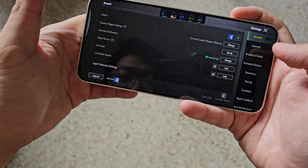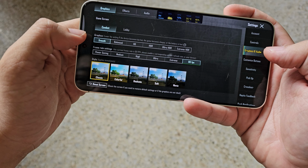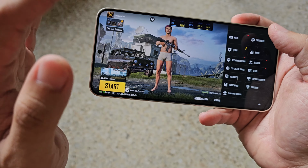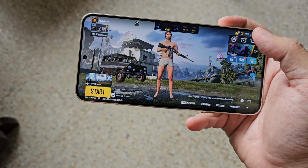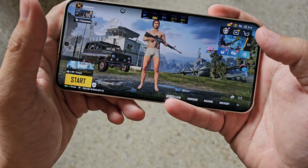This one is powered by the Exynos 2400 paired with 12GB of RAM. So I'm gonna play this device in the smooth graphic, 90 frames per second. And also recently I saw some YouTube video, they say the temperature can hit until like in the 50 degrees Celsius region. So we are going to check out whether it is possible to hit that kind of temperature. So bear with me.